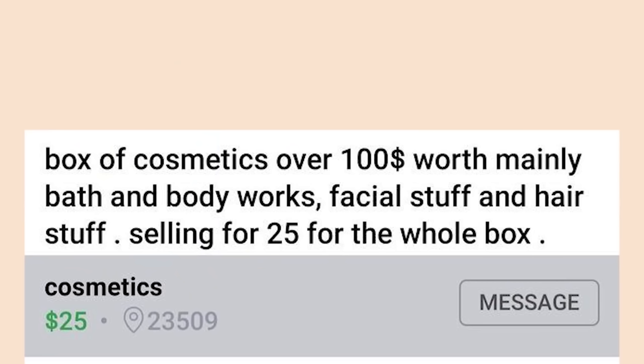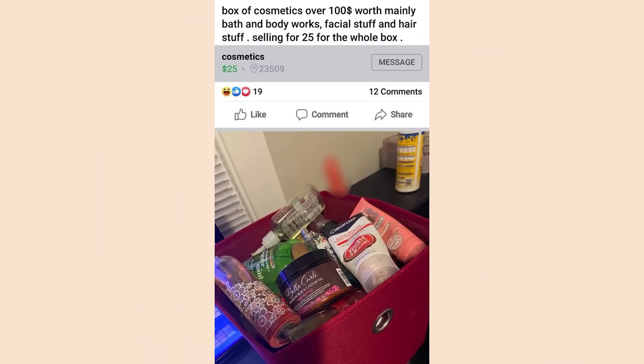Box of cosmetics over $100, worth mainly Bath and Body Works, facial stuff and hair stuff, selling for $25 for the whole box. A lot of half-used stuff, okay. Well, if it's $100 worth, I can understand that. That does make sense. Though, does that just make us more aware of the fact that half of these products don't properly work because she's just throwing them out after realizing they don't do anything for her? But regardless, I still think it's a good deal for getting everything for $25. Oh, by the way, there's a dildo there.